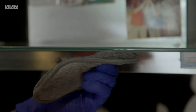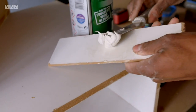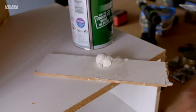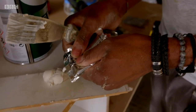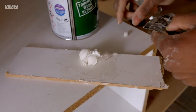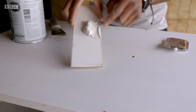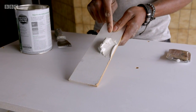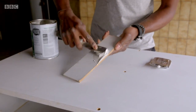You done here? Perfect. Ash has moved on to the next stage of creating his drawers, with a time-saving tip to conceal the joins. So that's the filler, and this here is the catalyst, the hardener. You need one pea-sized amount of hardener versus a golf ball amount of filler. And you want to mix the two up together real good.